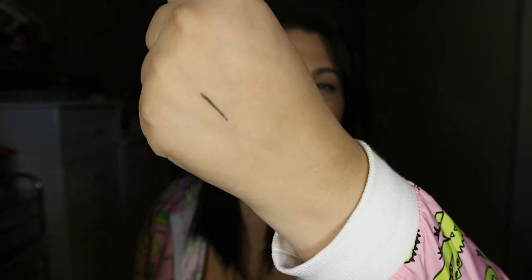So for the eyebrows, I've been using this MAC eyebrow pencil a lot in Stud. It's very dark. It's super duper dark. It's only okay if you have jet black hair, but if you don't, then I don't suggest using it, not unless you like a very, very dark eyebrow.